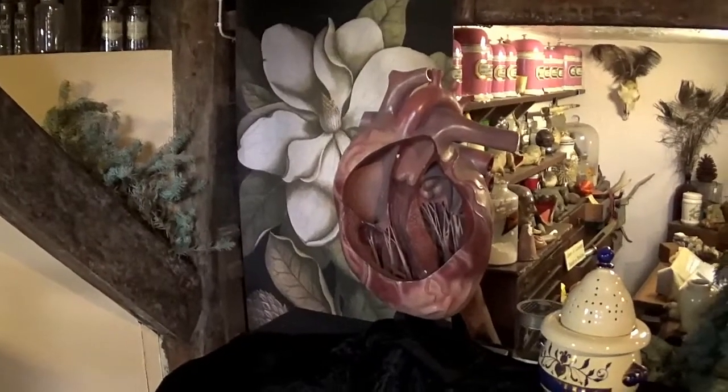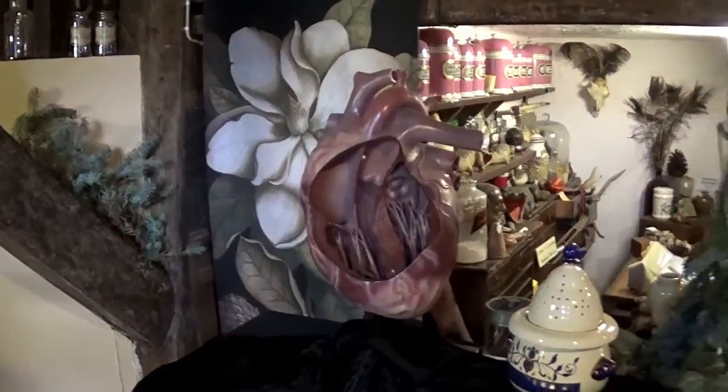I'll tell you more about the gallery afterwards. I just cannot seem to find that gallery for some reason. Look at that, a model of the heart. Oh wow, that's pretty cool. Wow. So, let's see what we can see, shall we?